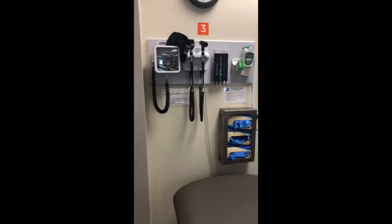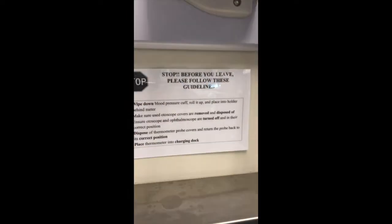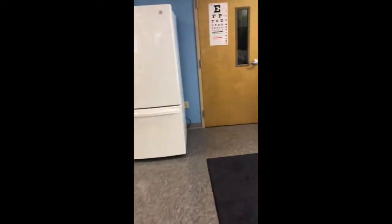There's tasks. Those little stop signs are for students to read before they leave. These little headboards, you can restock the thermometer probe covers and the otoscope earpieces. That's, I don't know, there's not much to do here.